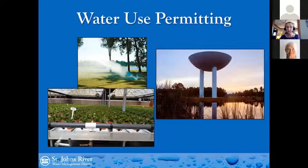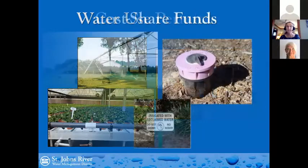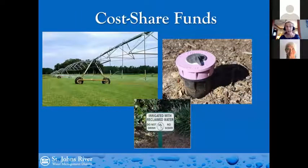And as water supply is becoming more constrained, conservation is ramping up, and we are becoming a lot more diligent and focused in these plans and how well they're being implemented by a utility. One of the other things we do, and this is kind of the better news, is that every year since 2014, we have had a cost share program. That means that applicants can apply to us for help in doing their water conservation or going to an alternative water source.